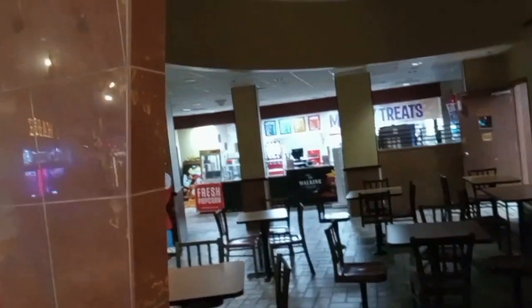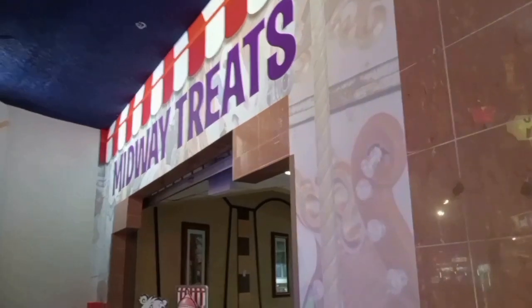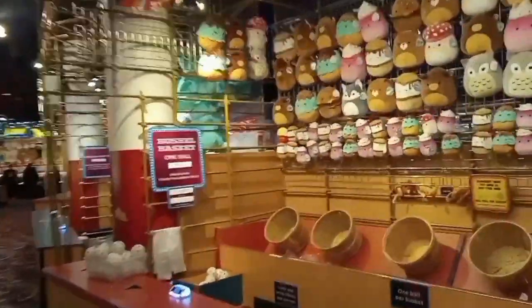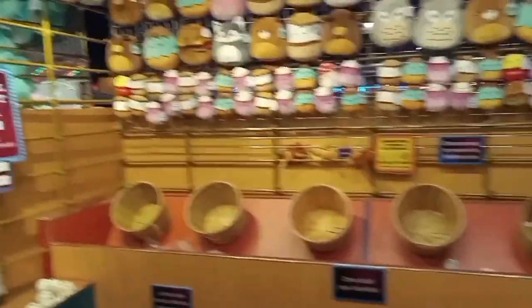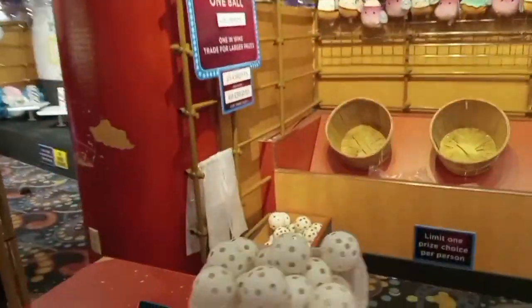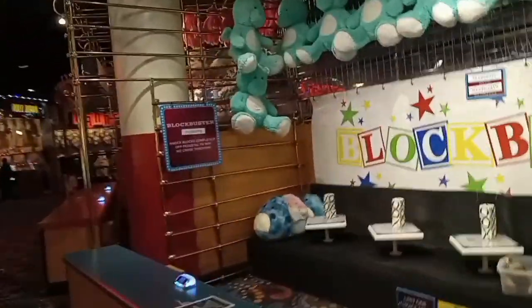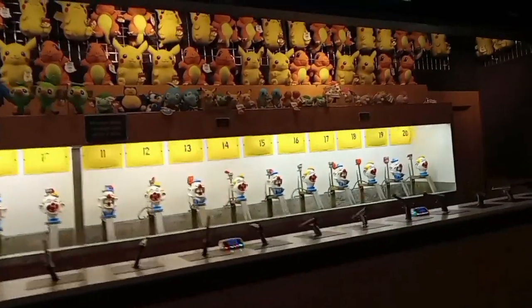Hey, check this out right here. This used to be a McDonald's. It was a McDonald's for years and years and forever. Now it's called Midway Treats. So they put their own food in here. How about that? I always thought the McDonald's probably was owned by Circus, but probably not. It looks like maybe it was a franchisee in there, and they lost their lease or whatever.